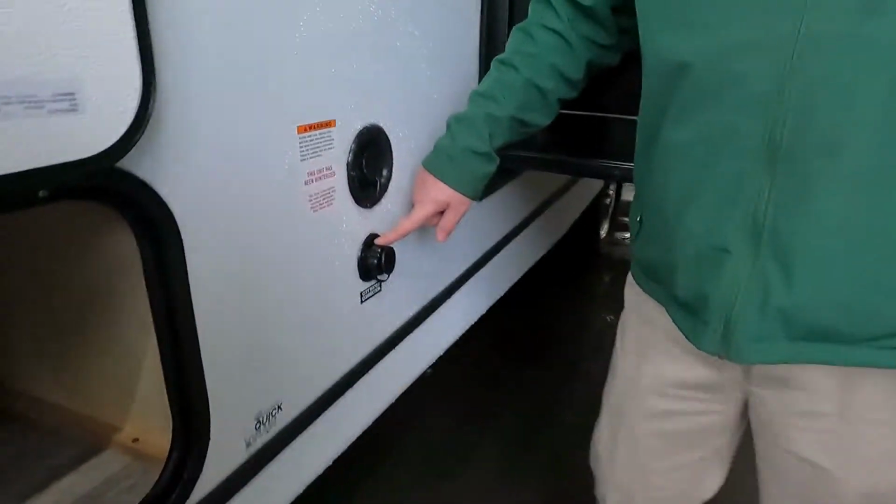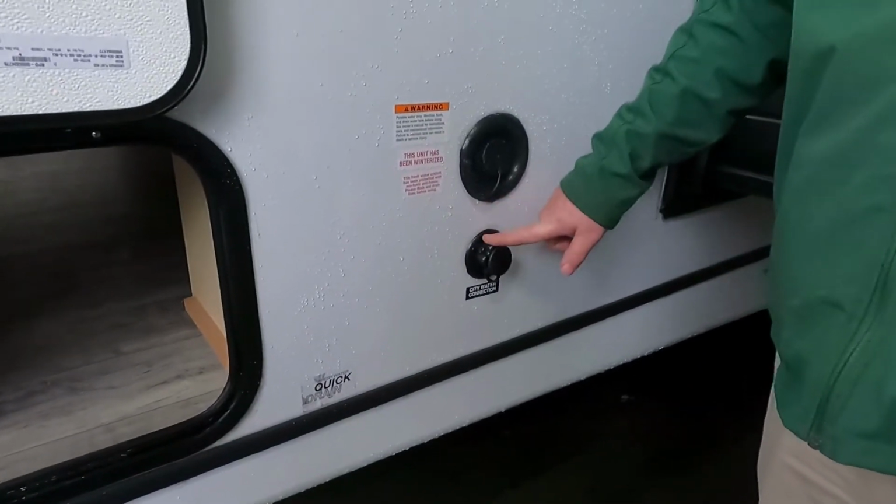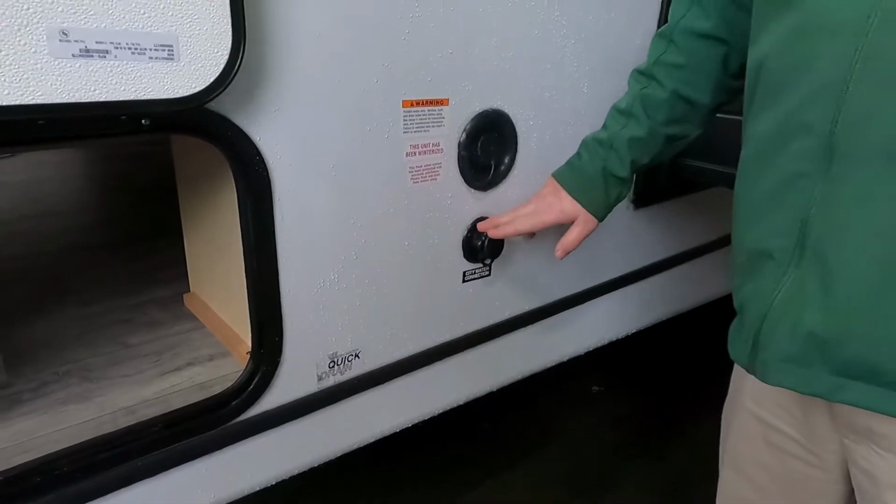So this is your city water connection. Okay, so this is when you're at a campground, they're providing you water. You're going to want to connect to here. Okay, so this is going to be the city connection.